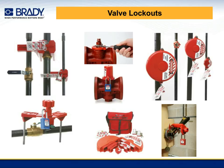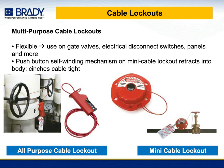And then other types of valves, butterfly valves. Here's an example of a universal valve lockout device actually holding the valve in a throttled semi-open position. So not really for lockout, but for most effective flow in a production environment. And then also cable lockouts, which are very versatile and can lock out multiple energy isolation points simultaneously.